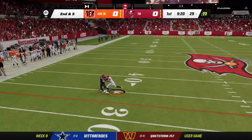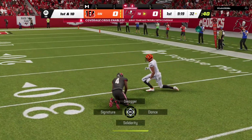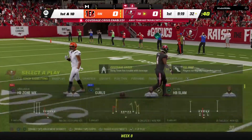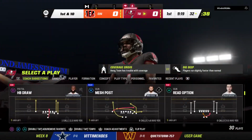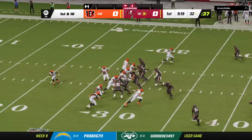Hard to throw the ball downfield when all you're seeing is opposing jerseys come at you. 2nd and 3. Trying to get it to Chase, but it's intercepted. And the Buccaneers are going to take possession of the football. Well, that is a quick lesson on how difficult this defense is to throw against, an interception on their initial drive of the ball game.